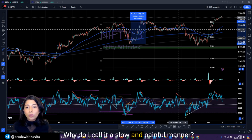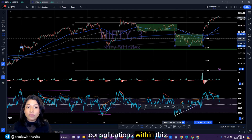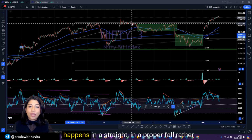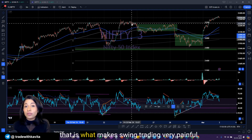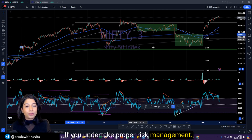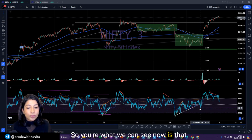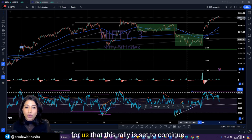Why do I call it slow and painful? Because there were two major consolidations within this. It's always better when the correction happens in a proper fall rather than this choppy movement, because it constantly gives a lot of fake signals, and that is what makes swing trading very painful a lot of times, but it is also very rewarding if you undertake proper risk management. Now the 3-minute time frame is looking super bullish, which is a first indication that this rally is set to continue.